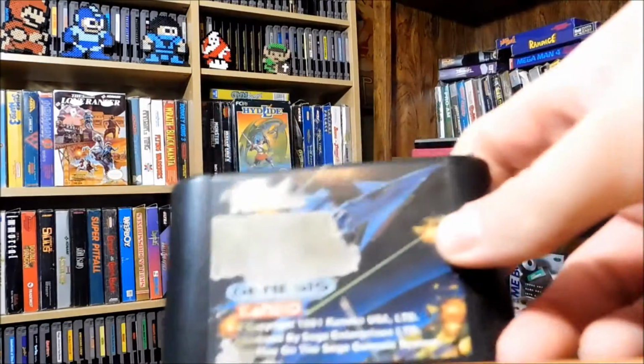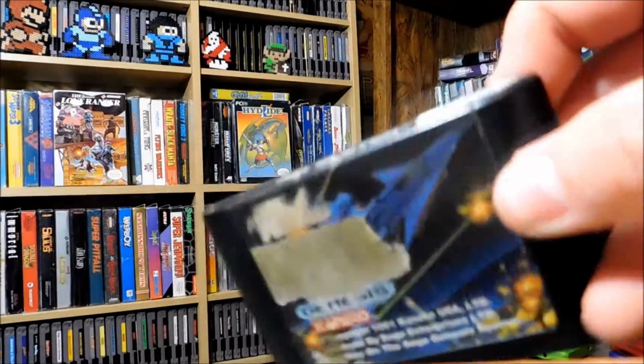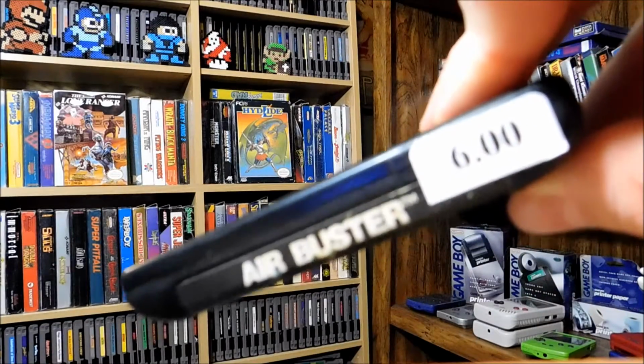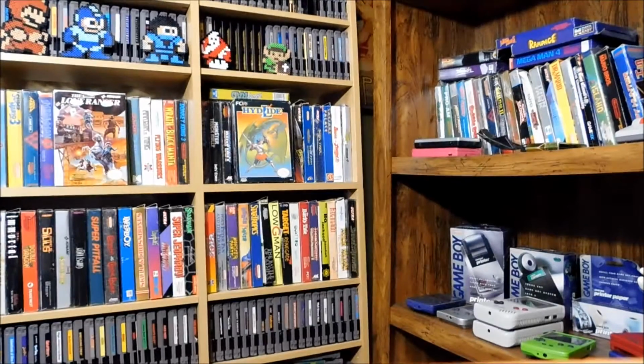Picked up another shooter. This one's Air Busters. You can see the front label's messed up. But it was only $6, man. That's a $30-something game right there. Minus the damage, you know. That was a good deal.